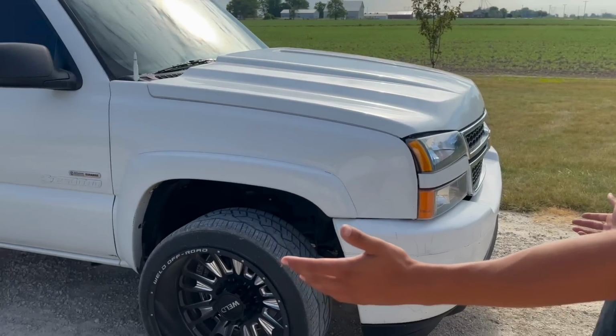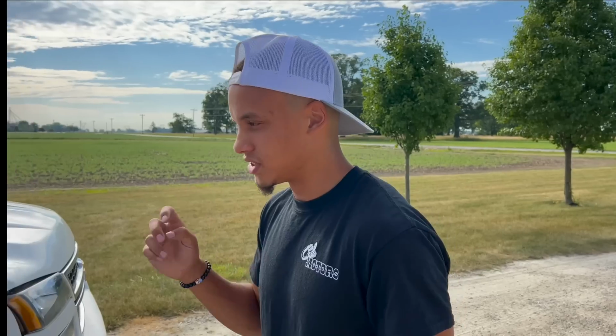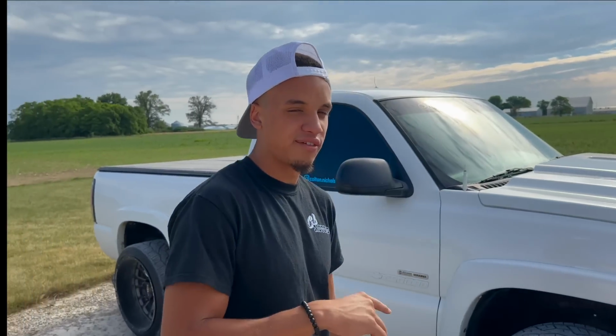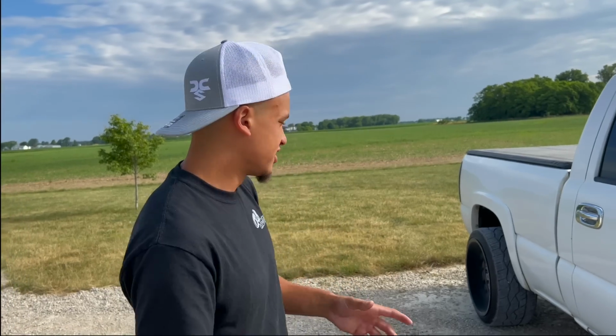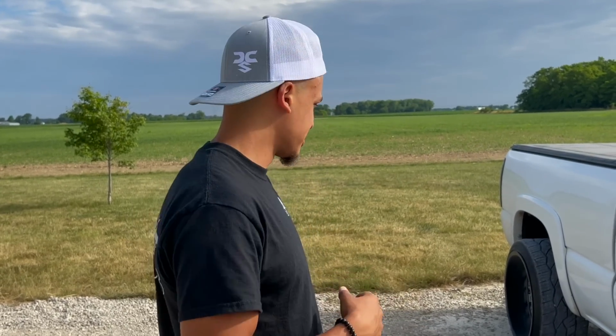It is a shorty. Now, they didn't come like that, just like all my other shorties. They were custom made. This truck started out as a Chevy 3500 dually. The frame has been chopped. A short bed has been put on it. Whoever did the swap, they didn't do bad. They didn't do bad. But there's a couple things that I don't like about it.